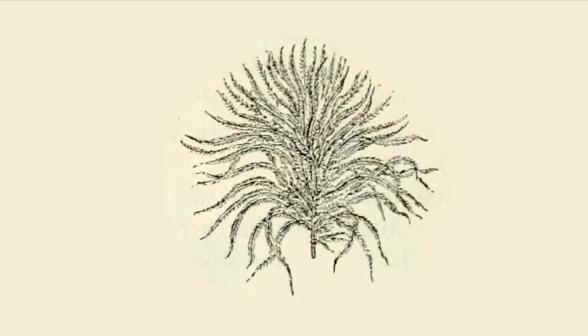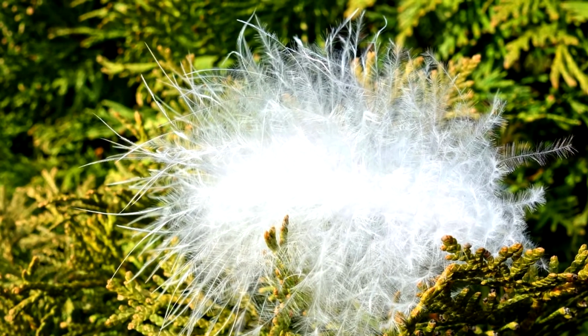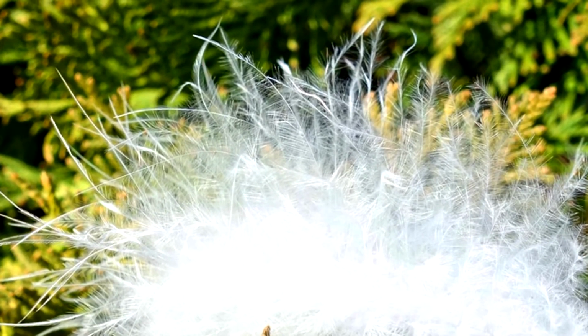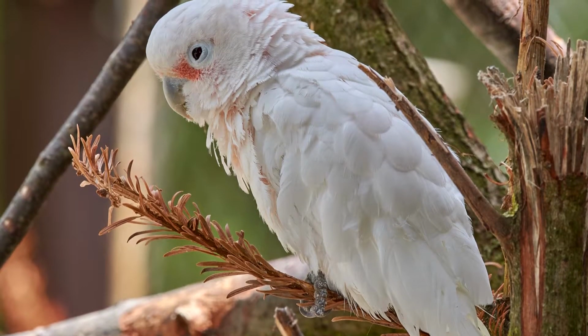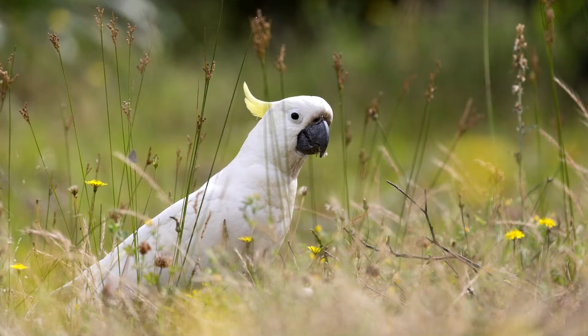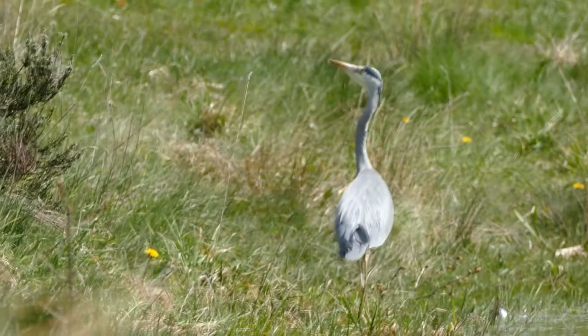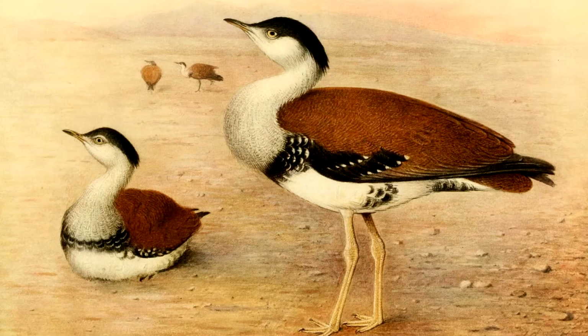This is a down feather, and this is a powder down feather. You can see the long barbules. Those barbules break off into little pieces of dust and get all over and in between the other feathers. When rain comes, it beads up and bounces off this feather dust. Birds that have powder down include some parrots, like cockatoos, herons, tinamous, and bustards.